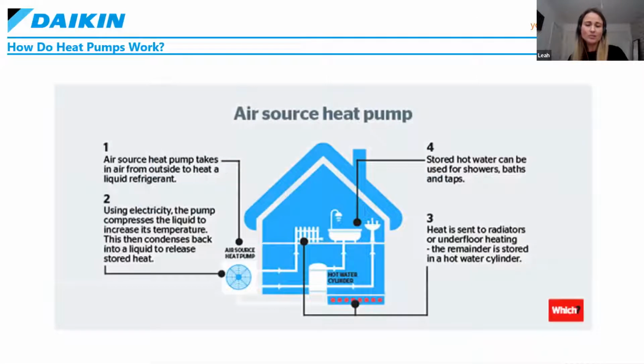Okay. So I just wanted to give you a little bit of an insight into how a heat pump works. I'm sure for those of you that have already got one, you'll pretty much be aware of this already. But it is fairly simple. If you look at the diagram on the screen, number one, you've got your air source heat pump located outside of the building. That will take the air from the outside to heat a liquid refrigerant. So the air outside doesn't have to be warm air. The heat pump can work down to -25 degrees.